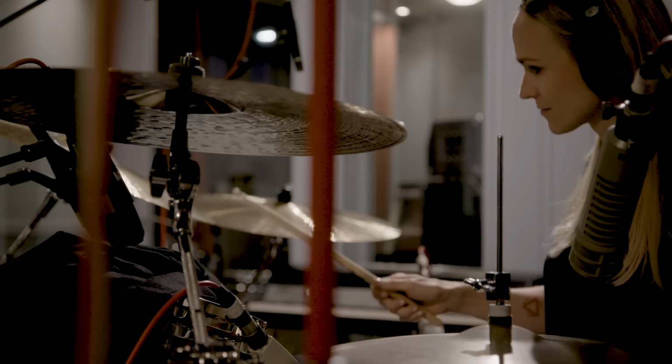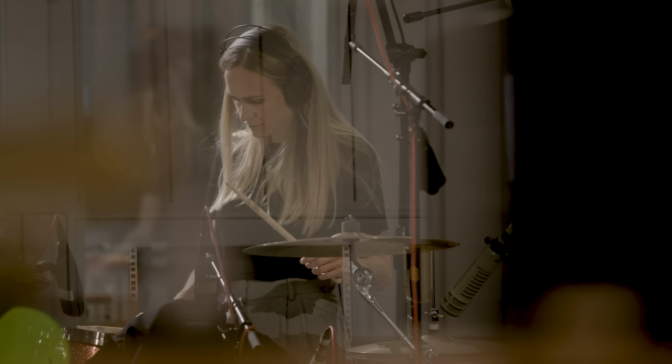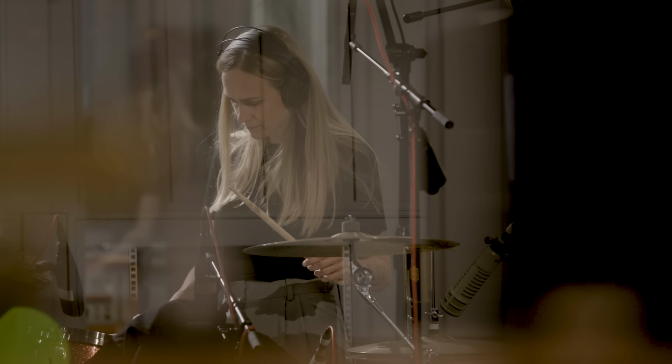I had no idea she was so patient, which is probably one of the most important traits you need to have when you're supposed to hit one single drum in different velocities for 8 hours a day. She maintained her head, and I think it went well.